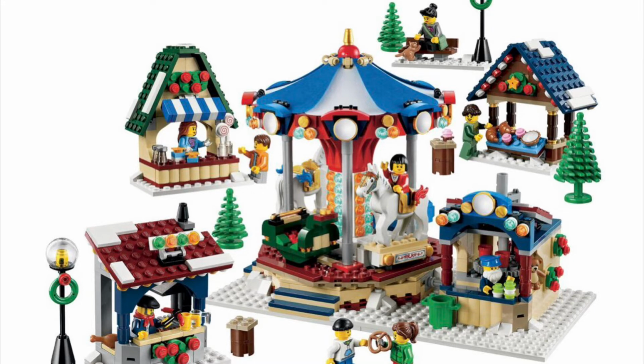I don't have too much to say for it because I really don't display it with my Winter Villages, so I don't get to really see all the details, but I think it's an overall good set, and I think it goes really nicely with other Winter Village sets.